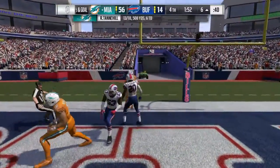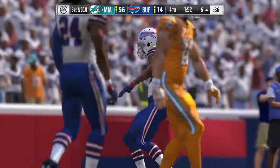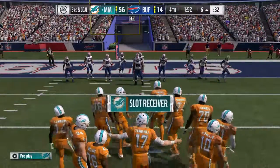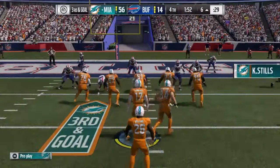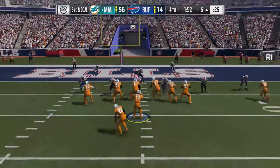And he can't hang on. That's definitely going to be one he wishes he had back. Incomplete in the end zone. We know it's not an easy job to go out and catch passes when people are trying to tackle you and knock the ball away. But the bottom line is, that's a pass he's got to have and a pass he should have caught.